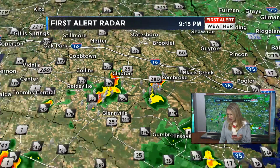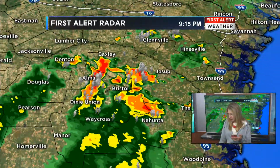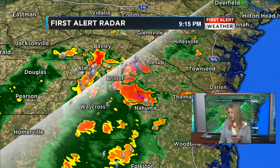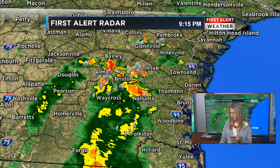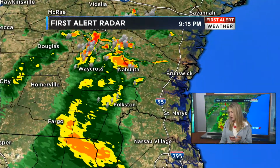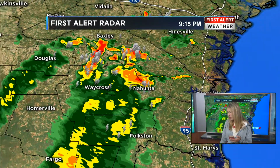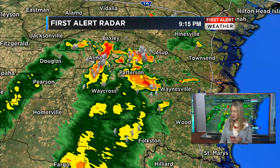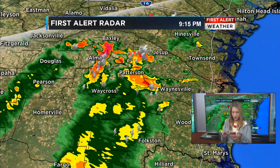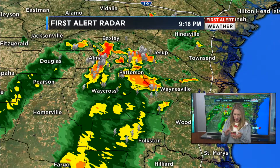Waresboro, Waycross, okie dokie. So you're getting a slight break as the brunt of the storms continue to move out of your area. And then it's really quiet south of Fargo, so it may continuously rain for the next hour and a half. Drizzle, downpour, drizzle, downpour. I would say maybe until midnight for Waycross. No problem, Carla.